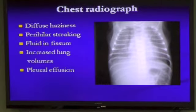RDS usually doesn't look like that, because RDS in preterm babies is a disease of low lung volumes. Unless you put surfactant in there, and then all bets are off. It looks like anything. But yes, if they see this sort of X-ray, they say this is most likely TTN.